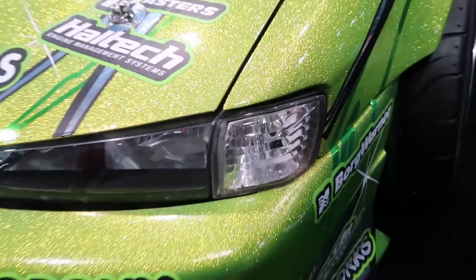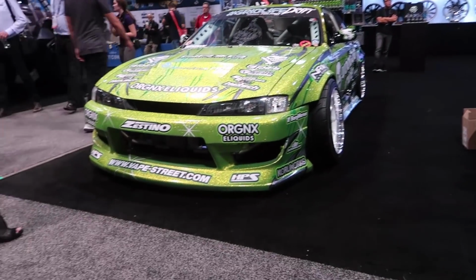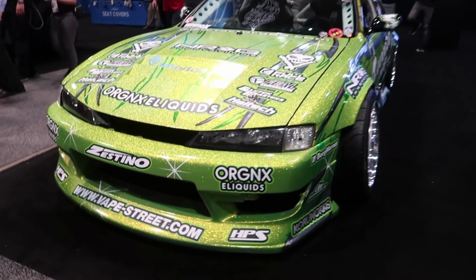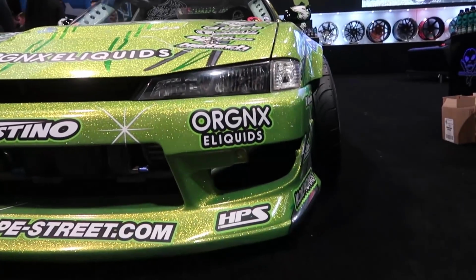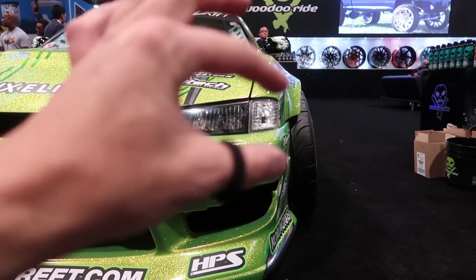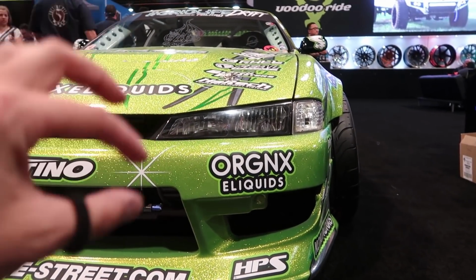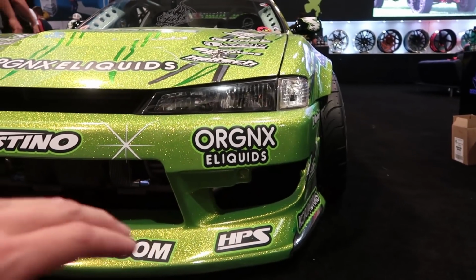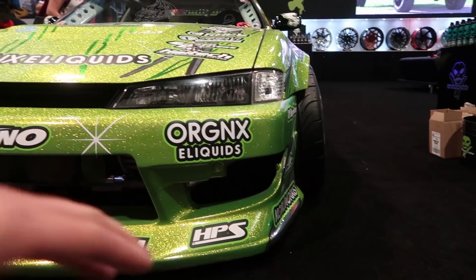Wait. An S14 made it into the show? The cookie front end is my favorite. And maybe I'm partial because I have one. But the way that these lights come to a sharp point is so aggressive. And this bumper, the way they flare out in a lot of these kits, is amazing.